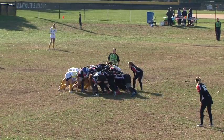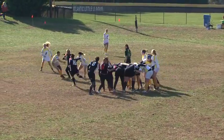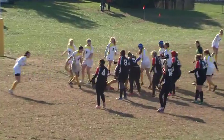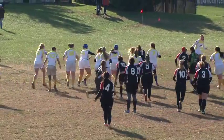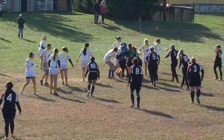So Roger Williams, nice platform to attack from. Ball just shot out. Number 9 from Moorhead takes it up. Let's see if she has support. Good counter ruck, but good pick and go there. Moorhead in control right now with lots of opportunity. See if she can get that ball down.